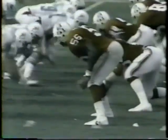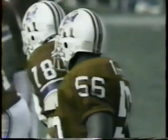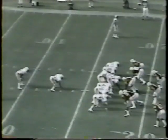Here we see Andre Tippett, second-year defensive linebacker, playing off the tight end. Then you've got Andra Franklin blocking on him, he plays off of him, gets a little help from his friends. Good play. And you'll notice Tippett playing outside linebacker on the right side, and then when they go to the four-man front he will move inside as a defensive left end.